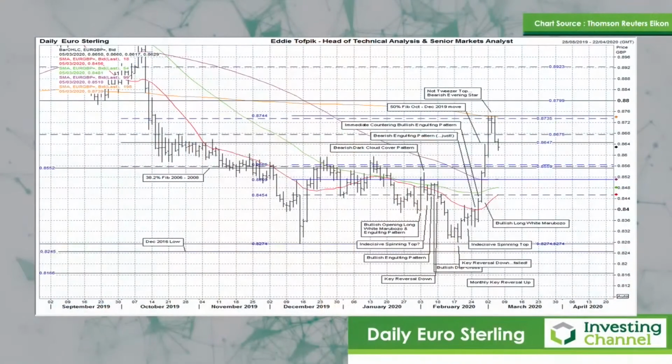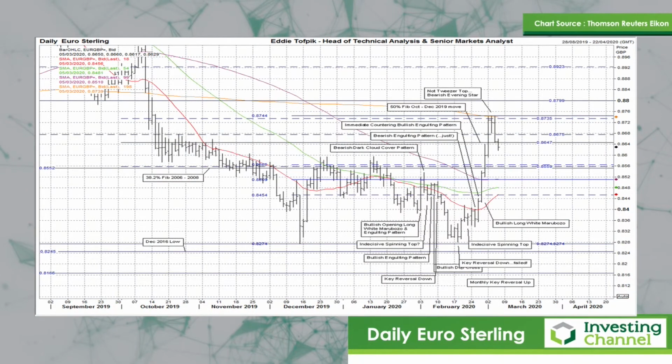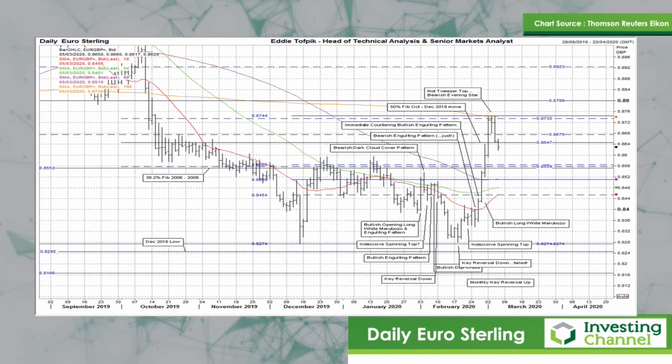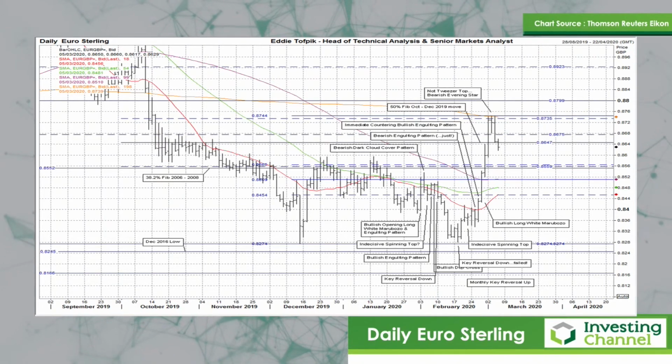The next chart I'd like to look at is Euro against sterling. I wrote and spoke yesterday about how we may have a possible tweezer top. This could be the first real sign of bearishness for nearly 3 weeks. However, the market did not make a tweezer top. No. It did top out at the long moving average resistance, currently 87.39, but instead of making a relatively simple 2-day tweezer top, we instead made a 3-day bearish evening star pattern.